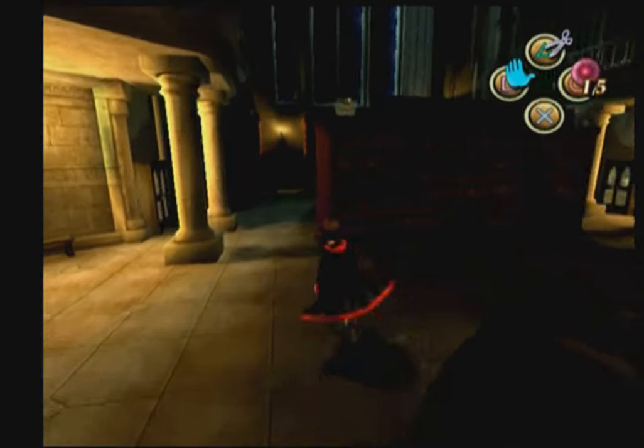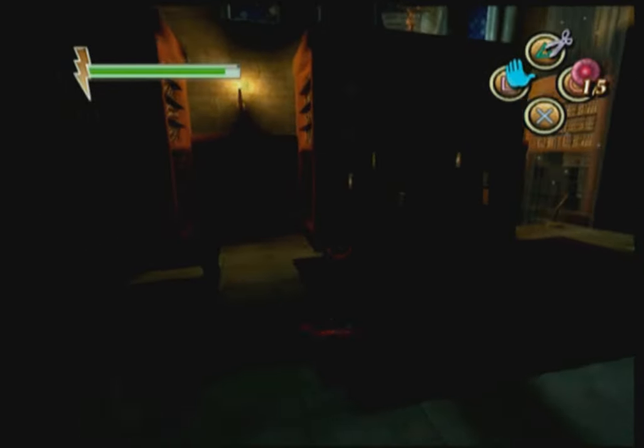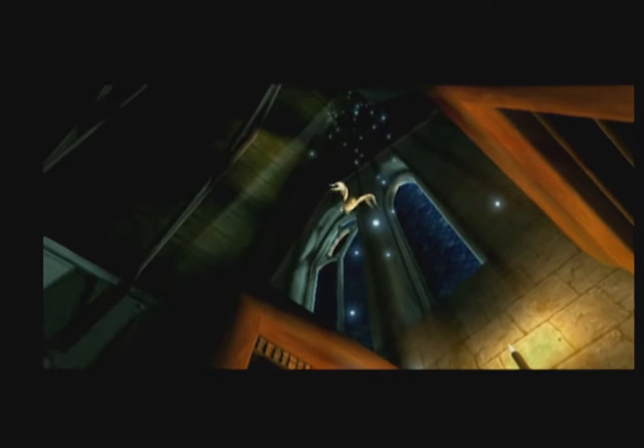Why does this look like a boss fight? Book that I can't see because it's dark. Ooh, Hedwig. Hedwig. I don't know what's going on, but maybe Hedwig does.